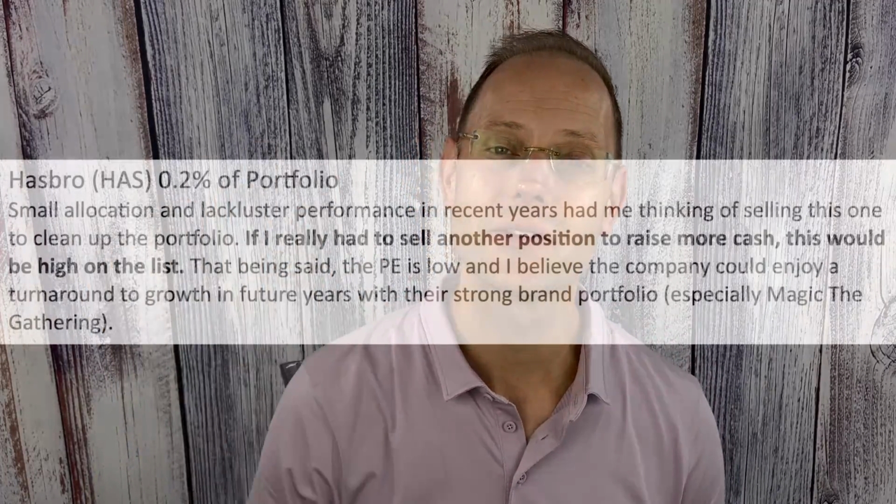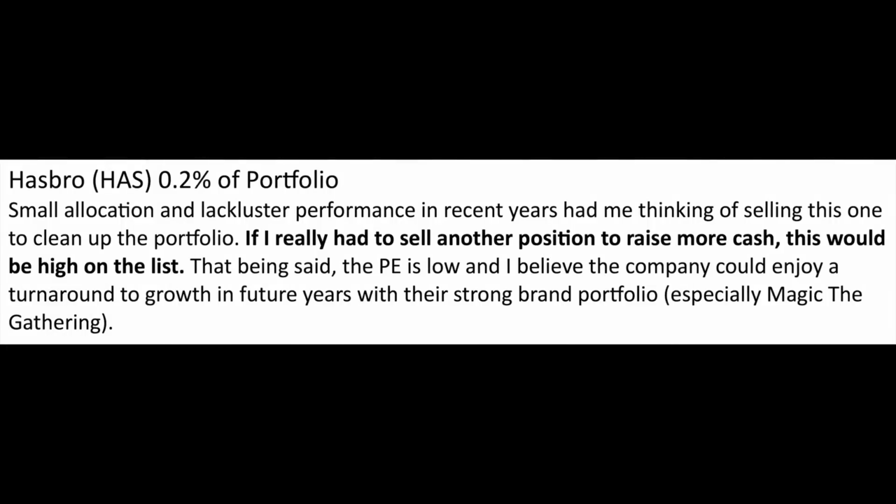So let's go ahead. Last one, as you can see on the screen in front of you, this rounds it out with number 9. Number 9 that I considered selling was Hasbro. And this one, again, it's only 0.2% of the portfolio. Really, really small. I also considered selling this one because it's had lackluster business performance over the last few years. They've had some hiccups. They've had some troubles. For a while, they had this golden brand, Magic the Gathering, and it was propelling the business forward.